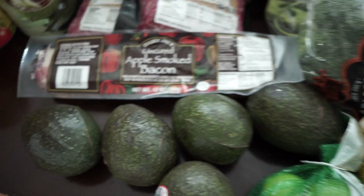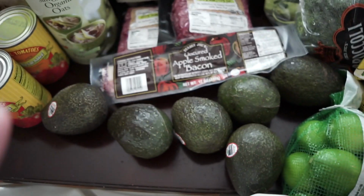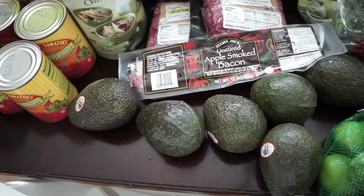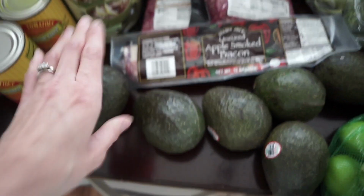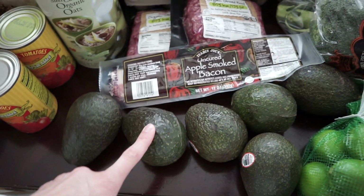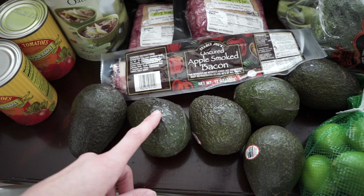We love avocados. Whoops, we lost one. Oh, he's good. He survived. A good bit of avocados. Trader Joe's avocados are hit or miss. Sometimes they're really, really hard. They're not usually really mushy. They're usually really hard, or these are just right. So all the ones from last week are ripe now, so I'll probably put a lot of these in the fridge to extend their life a little bit. That's a trick. If you stick them in the fridge, you can extend their shelf life, or if they need a little bit of ripening, just keep them out on the counter at room temp.